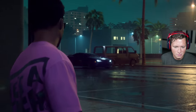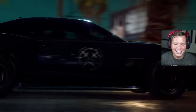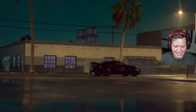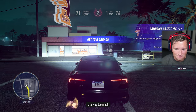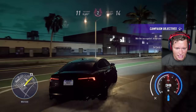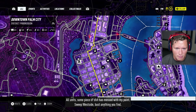Ha ha ha! She drew a pig on there. Oh, man. So they're taking bribes from people and stuff. That is just... way too much. That is just bad. Oh my god, dude, we've got to get back to a garage without being seen.